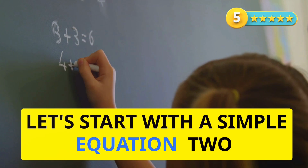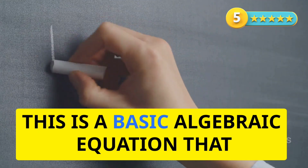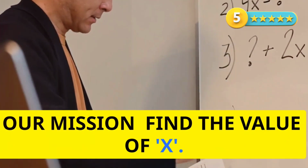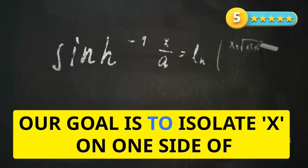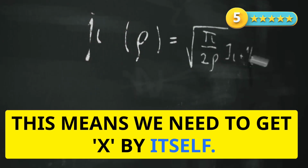Let's start with a simple equation. 2x plus 3 equals 7. This is a basic algebraic equation that we can solve step by step. Our mission: find the value of x. To do this, we need to follow a series of logical steps. Remember, our goal is to isolate x on one side of the equation. This means we need to get x by itself.